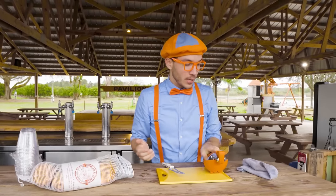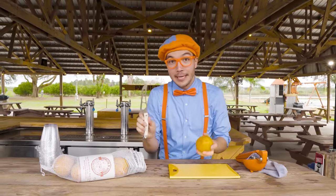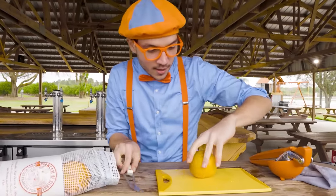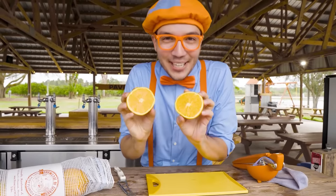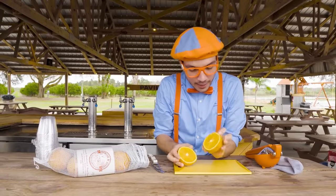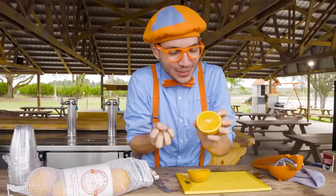Now, the first thing we need to do is take our orange and cut it in half. But just remember to never use a knife without a parent's help. Okay, here we go. Whoa, look at it. It's so colorful inside. Yeah, look at the inside. There's all these little parts that hold in all that sweet orange juice.